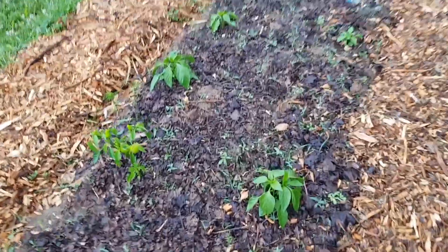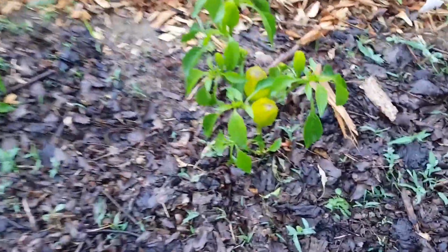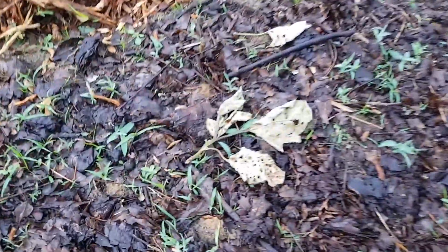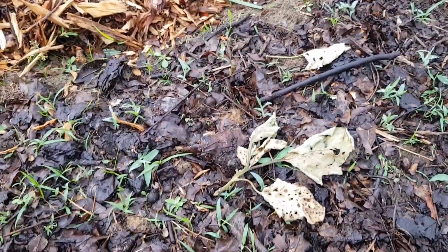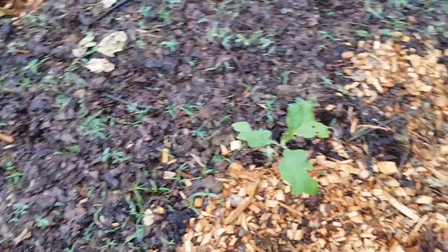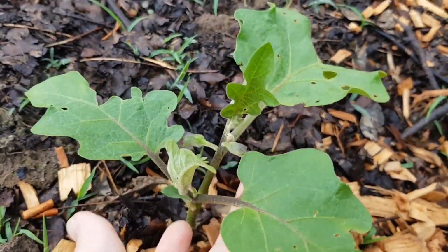Peppers. I weeded this out pretty well the other day and it's looking way better. Still haven't harvested these peppers yet, but we're getting close. I think I may just pick them so that they can grow better. I don't know. We lost an eggplant the other day. Something just munched it right off. So I don't know what that was. So we only have basically 2 really growing, but this one is starting to get blossoms, so that is really exciting.